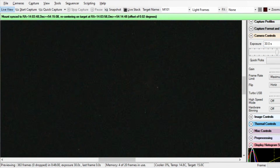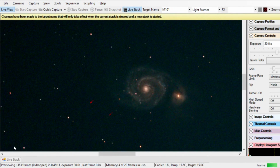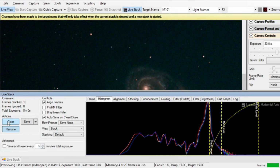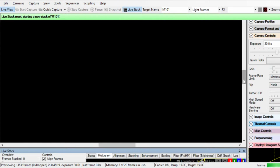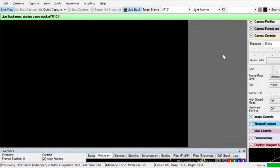Only two 100ths of a degree off. Let's drop this gain down to 150. How about that? And reset this one more time. And now let's try to start live stacking. And let's clear the last live stack and put that back up there. And let's go back out to auto. We're at 30 seconds at 150 gain.